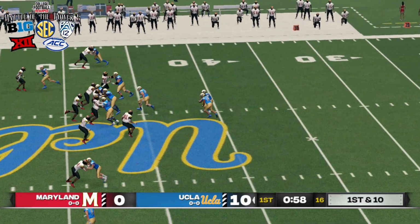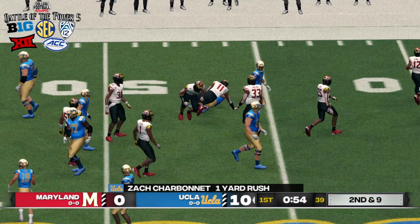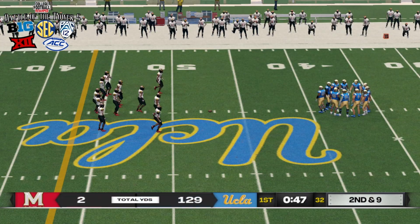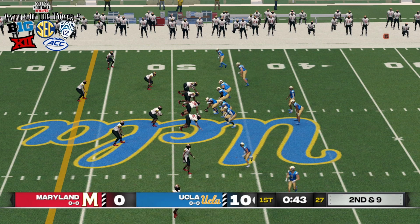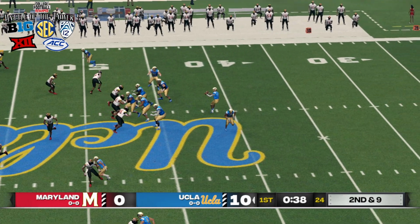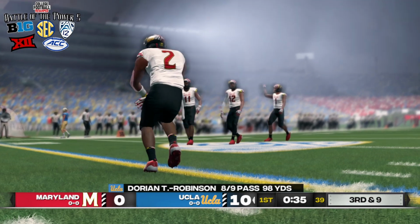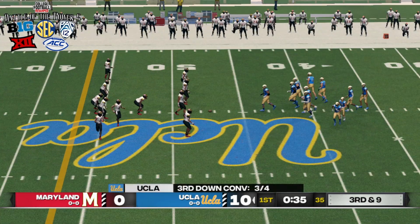Well, I think this defense has got to do something, because right now the quarterback is in such a good rhythm that you've got to do something to try to get him out of it. I would suggest trying to bring more pressure. Try to come up with an exotic blitz look to try to get him on his heels, as opposed to being the aggressor and attacking the defense. Just throws this one away. Third down, and they need to get it inside the 44.